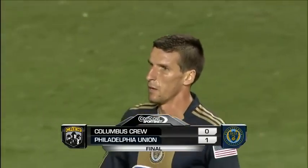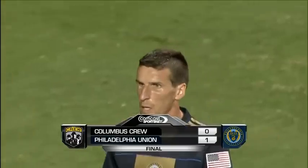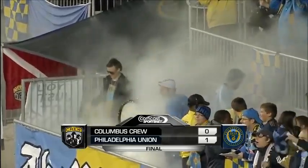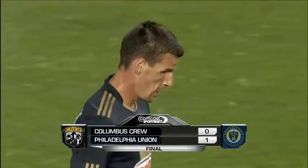In front of a standing room only crowd, Sébastien Le Toux once again gets a huge goal for Philadelphia. Huge goal, and it's just all the little things, chasing balls down, playing balls forward for other guys to run onto. Just a relentless pest of a forward to play against. Well deserved.